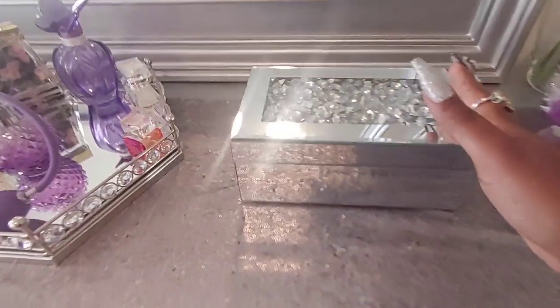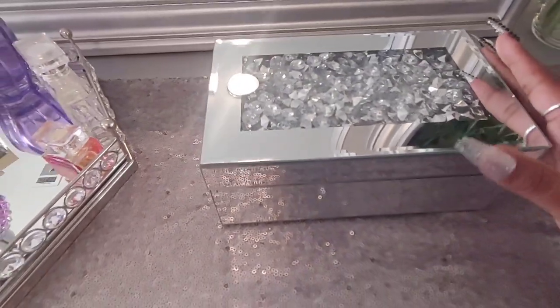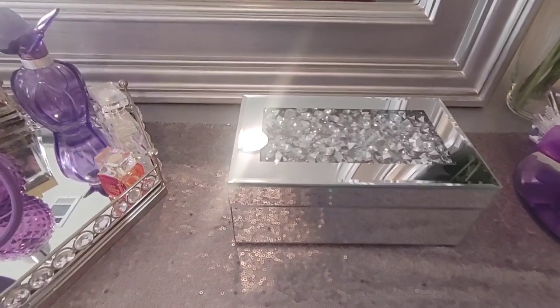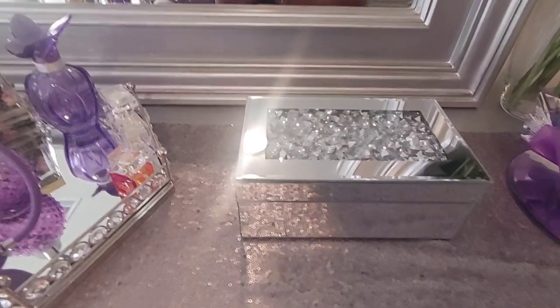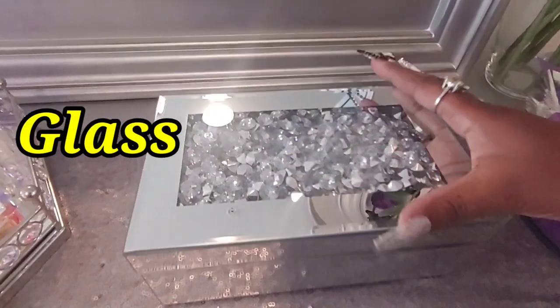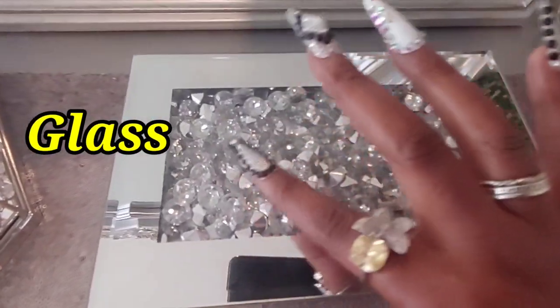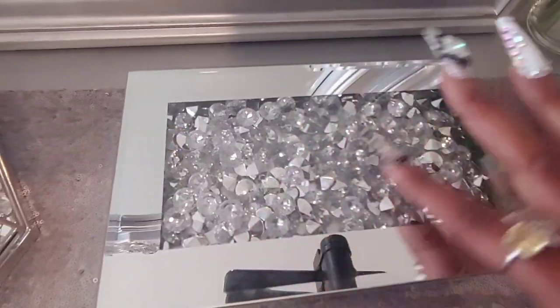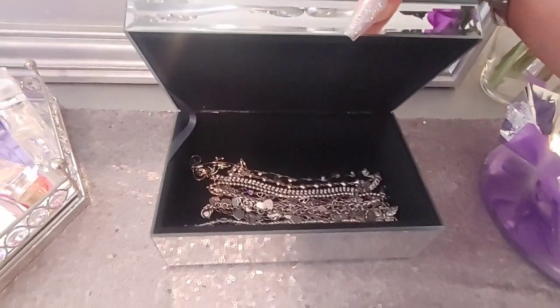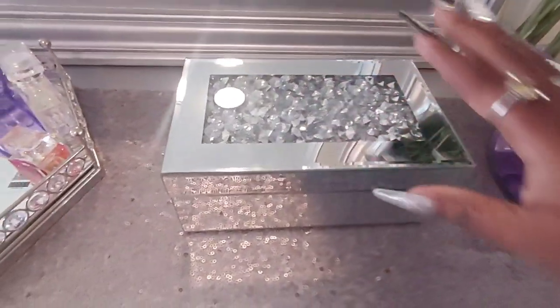So over here, I have a jewelry box and it matches my full length mirror. This bedroom set I got from a local furniture store in New Jersey, along with my full length mirror. I got this from Amazon to match my mirror, and it has jewels all inside of it, like diamonds. I love it. It's so nice. You can open it up, it has velvet on the inside, and I have my bracelets in here.